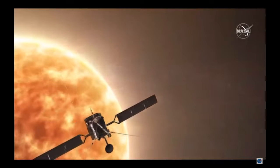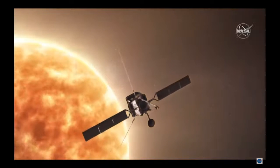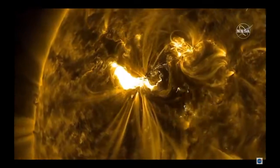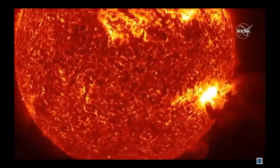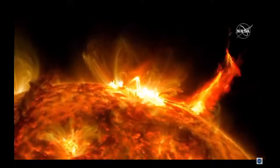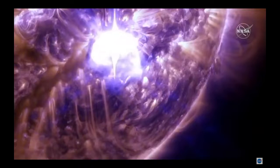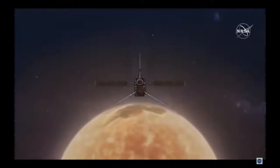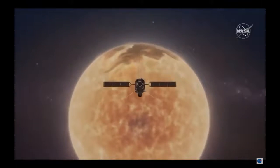Other instruments will directly measure solar material from behind the shadow of the shield. All of these observations will tell us more about the sun than we've ever known before. And by the end of the 7-year mission, we will have seen our star in a completely new way. Our understanding of the sun will change dramatically. I will say that we are living in a revolutionary moment in our field.